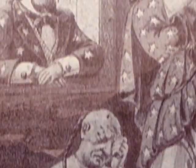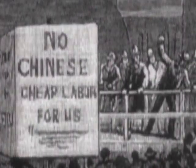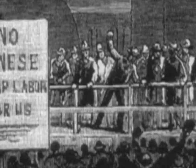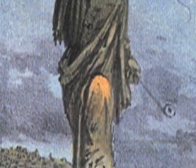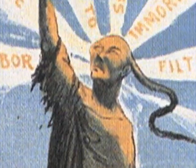When the gold rush was over and the railway built, the laborers were no longer welcome. The Chinese Exclusion Act of 1882 was the only U.S. law ever to block immigration and naturalization on the basis of national origin. There was an economic recession in the United States, and the Chinese were asked to go home.